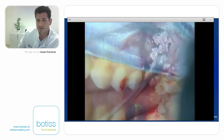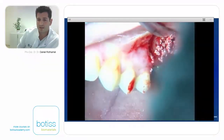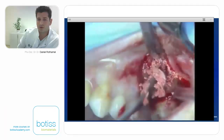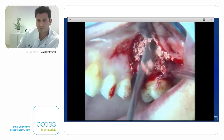So implant placement, and then this is Maxresorb, some biphasic bone substitute material that is placed around the implant, also on top of the implant tip, to make sure that we have a predictable outcome of bone formation surrounding the entire implant.